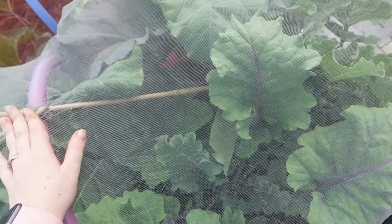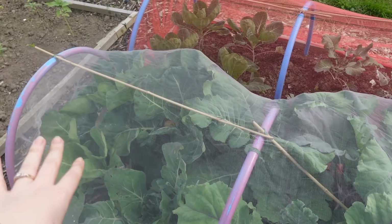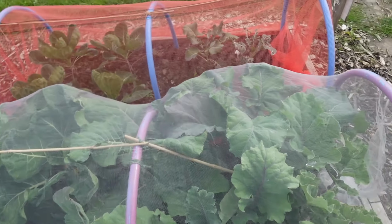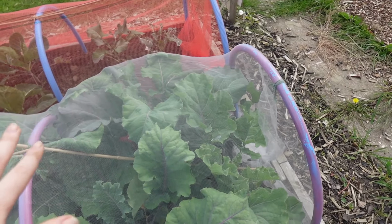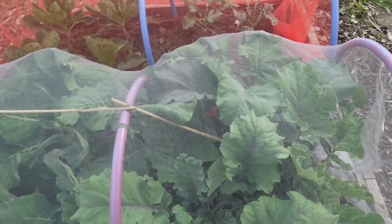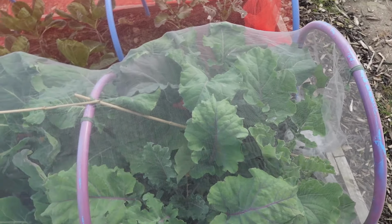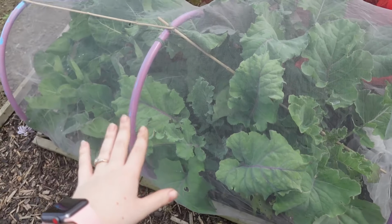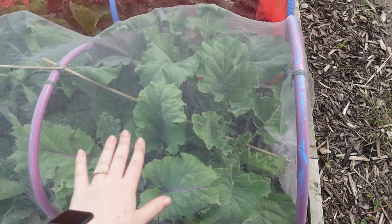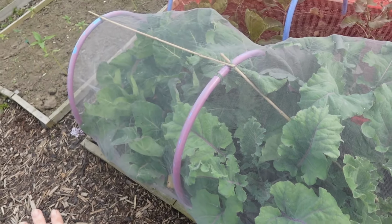This is the best thing ever. My purple sprouting broccoli and my Brussels sprouts. Again, I don't know. They're going crazy. I'm so happy. But also, they're outgrowing this. So I'm going to have to get Sam to build me some sort of big cage structure because it's all getting a little bit too much for me. I've never grown anything that big before, so I didn't really expect it.